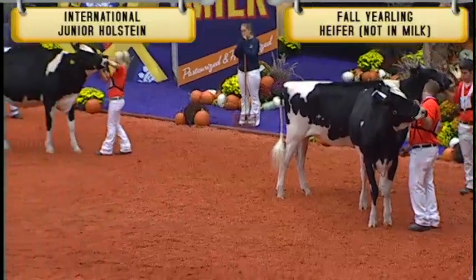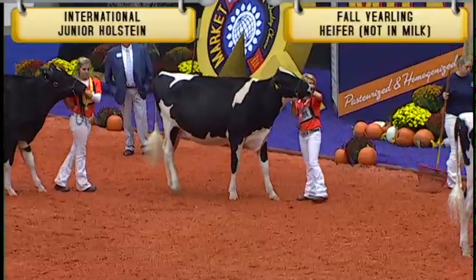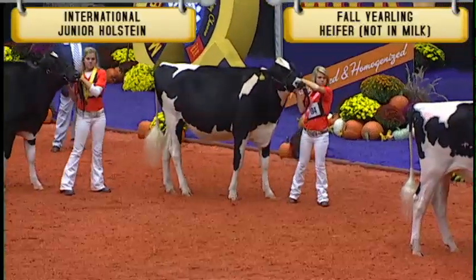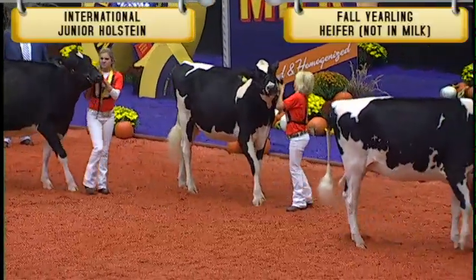Fourth over fifth, I just give her an advantage in overall length. She's much longer from her nose to her tail, especially through that midsection. She's longer through that rib structure. She's a taller, more upstanding heifer as well than this young October heifer coming out here in fifth.